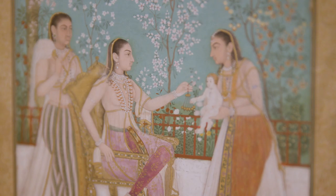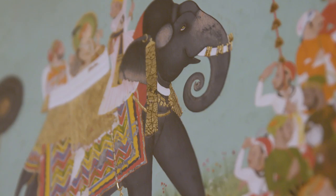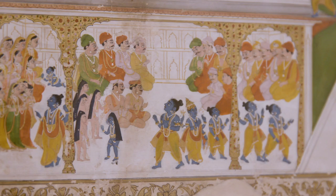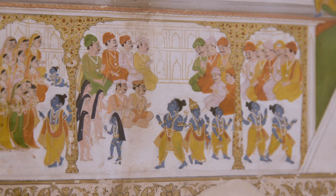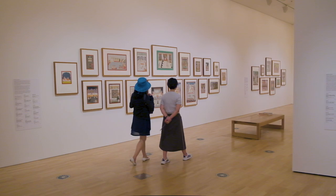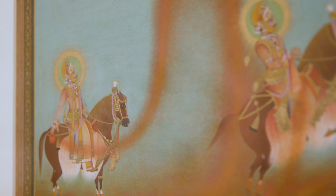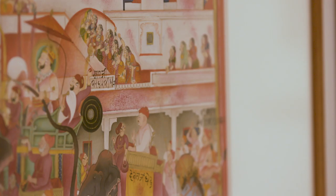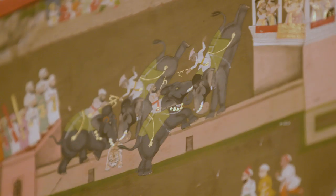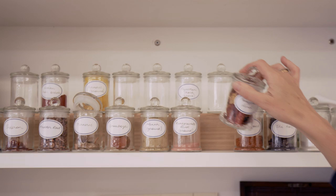The Rajasthani and Indian miniature paintings are highly precious. They're one-off, they're very unique. We have a really quite remarkable collection at the National Gallery of Victoria. It's really important that we stabilise these paintings and we care for them. Probably about 200 of those works we have examined closely so that we can ascertain that they're stable for display.